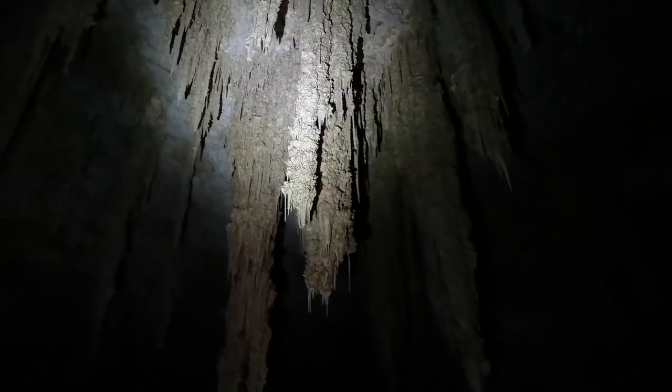It is a good thing we have so many torches with us. The structures to explore are really large, and it would take many more torches to light up the whole space around us.